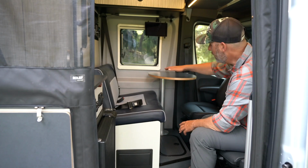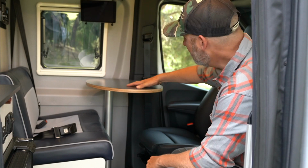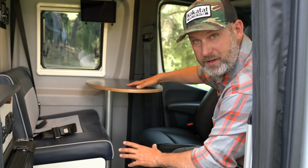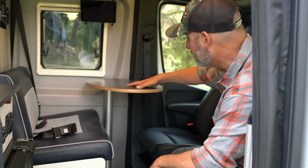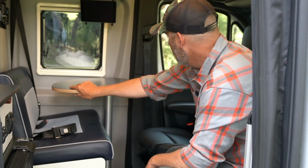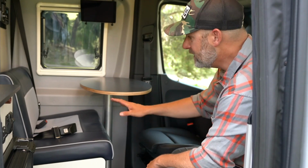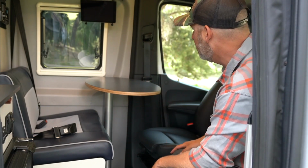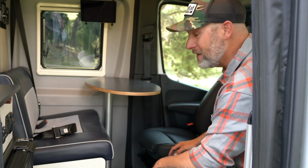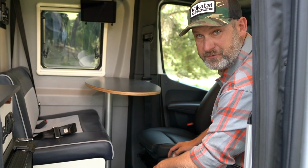Then moving forward from the dinette, we have a new pedestal table. This is really simple, really easy to get it out of your way if you don't want it, and it's really solid when you're using it. It allows it to spin, to be closer, further for the driver's seat or the dinette, or you can just kind of have it right in the middle. Either way, I think this is going to be a really nice addition for people who want to work in here, let alone use it for dinners and whatnot.